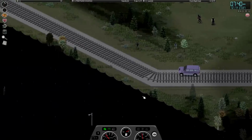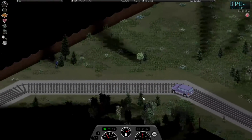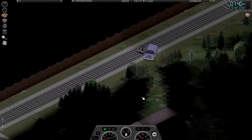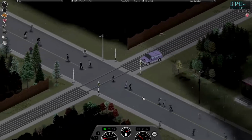We're on the tracks. A train comes barreling by. Ooh, that'd be something. Imagine in the future they add trains.